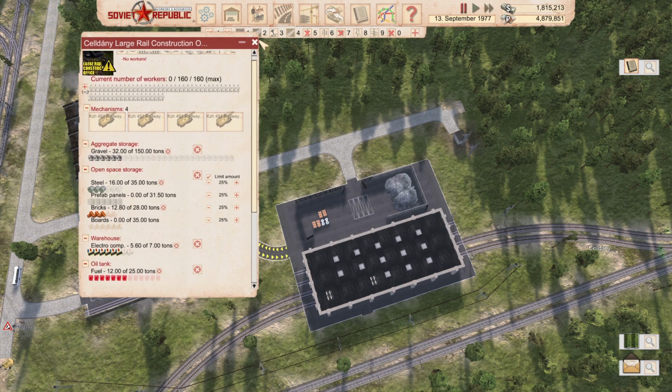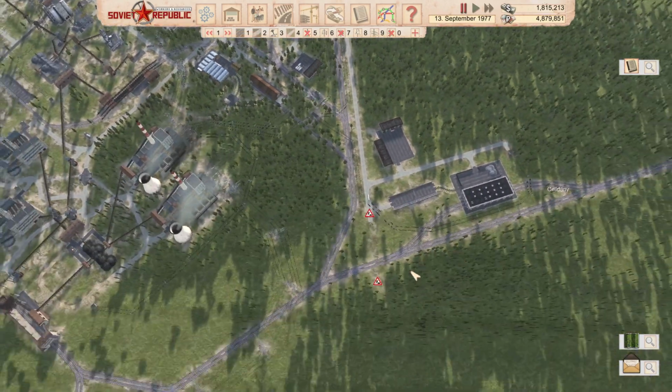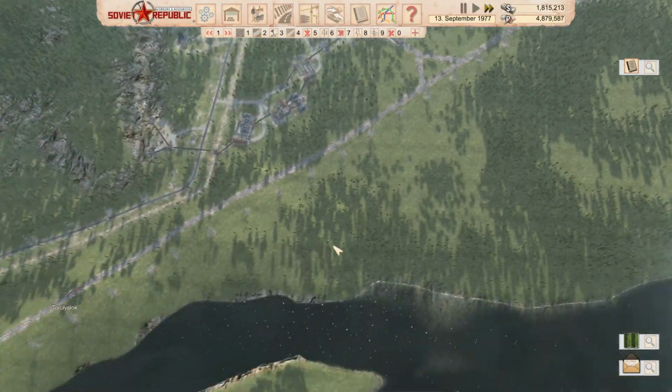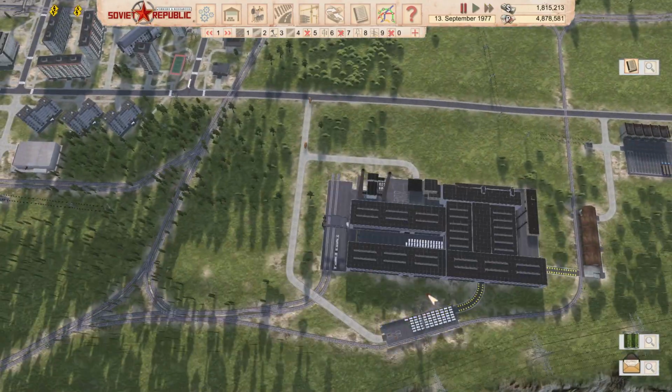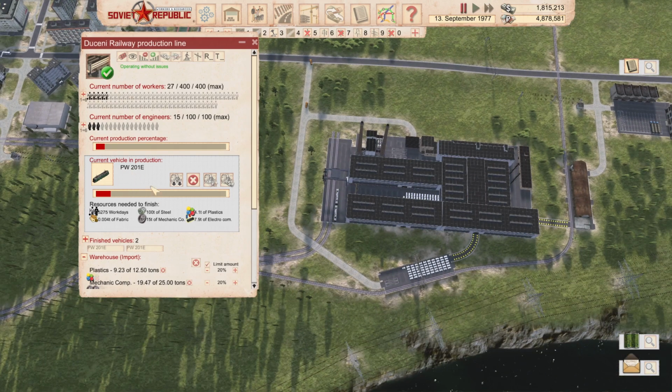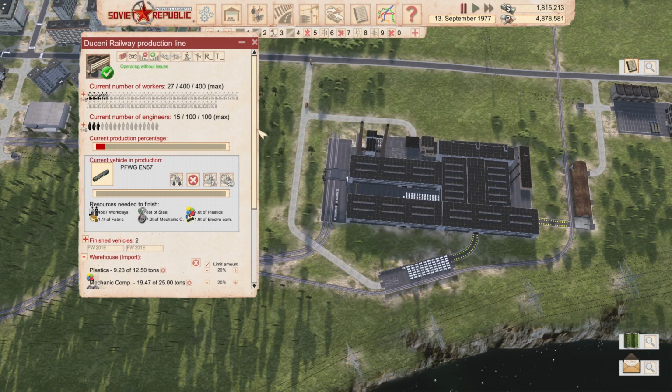And then we need to get workers out here as well. So I need to set up a bus to bring in workers. That's something we will do in just a jiffy. Let's quickly go out over here and see we've finished our second locomotive. We have, in fact. I'm going to switch it over. We're going to lose the progress on that, but let's switch it over to the passenger lines.